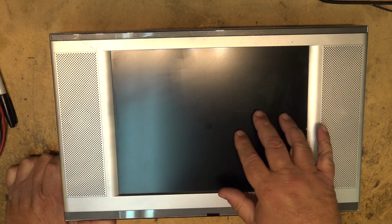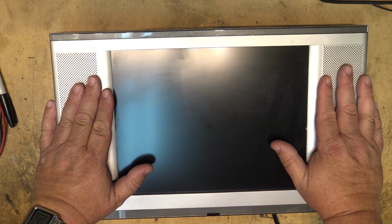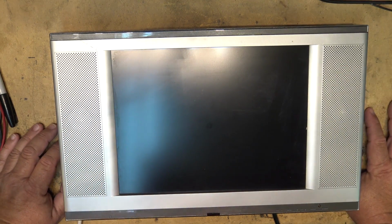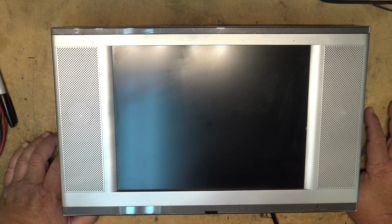Now I have two of these sets. This is mine. I use this as a monitor. I've got two of them, and I got them, I guess, at least 10 years ago. There used to be a place out here called Excess Cargo, I think it was. It was a clearance center that's long gone.